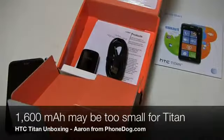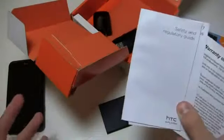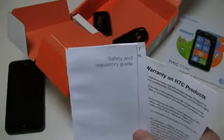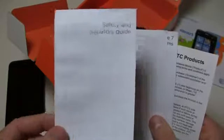Now, for whatever reason, for the life of me, I can't figure out why HTC doesn't put larger batteries. I mean, you see a device with a 4.7-inch display, you're thinking this thing needs like an 1,800 milliamp hour battery. HTC, whenever I ask them about that, it seems like they kind of aren't sure. They kind of skirt the issue. So it'll be interesting one day. I hope we can find out why they do smaller batteries. Because 1,600, it's going to be tough to make it through the day with that small of a battery.